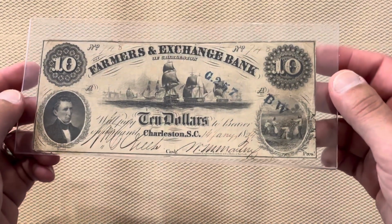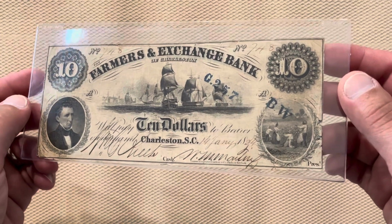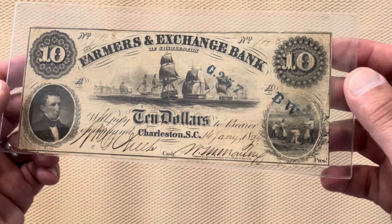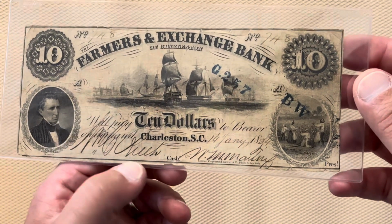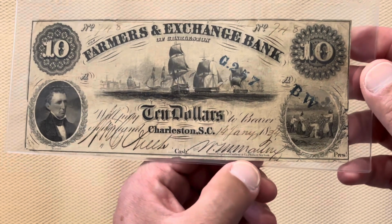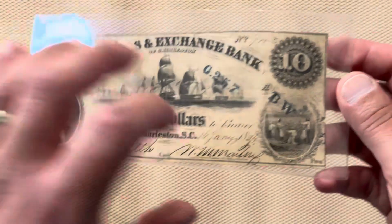Next up is the Farmers and Exchange Bank of Charleston, January 14th, 1854, $10 denomination. Unable to make out the cashier, but I looked online. The president is William M. Martin.